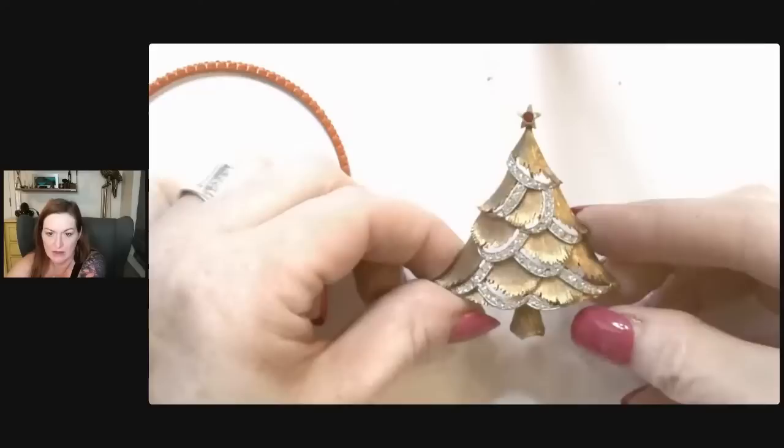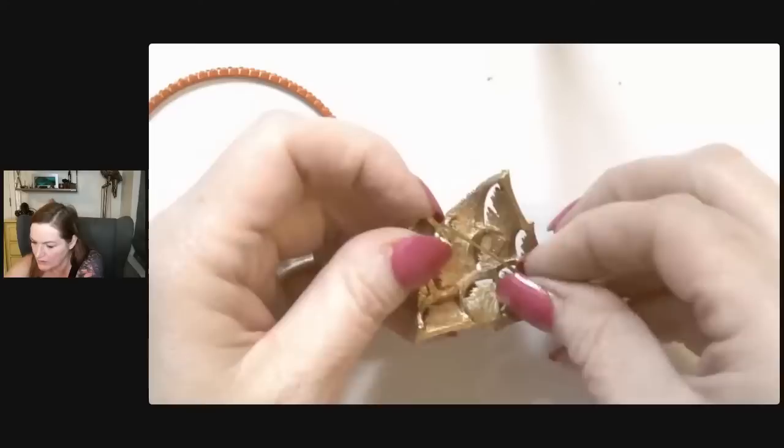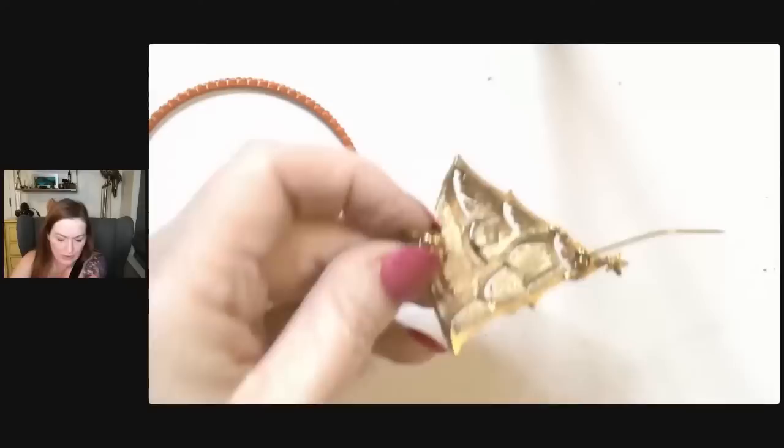Then we've got this really cool vintage Christmas tree brooch. I like that a lot. That's pretty cool. Definitely gonna sell that one. I don't see, oh wait, or do I? There is something right there on this little cartouche. Let me find my loop. I just had it. There it is.